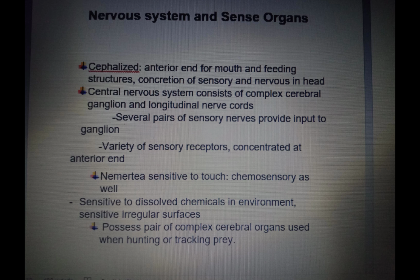In the nervous system and sense organs, there is cephalization, and with the anterior feeding structure, a concentration of sensory and nervous tissue in the head. The central nervous system consists of a complex cerebral ganglion and longitudinal nerve cords. Several pairs of sensory nerves provide input to the ganglion. A variety of sensory receptors are concentrated on the anterior end. Nemerteans are sensitive to touch, chemosensory as well, sensitive to dissolved chemicals in the environment, and sensitive to irregular surfaces. Several pairs of complex organs are used for hunting or tracking prey.